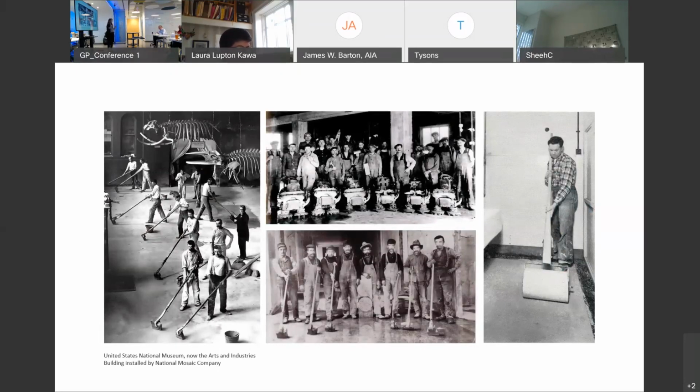This really brought those labor costs down and made it a perfect choice for our public schools, for our municipalities, some of these buildings where you want a high performing floor finish, but now we were able to deliver it at a price point that would work for those applications.